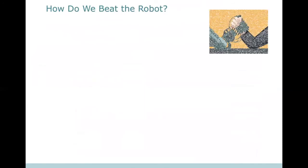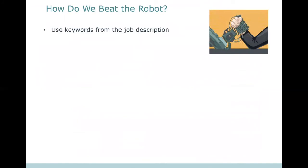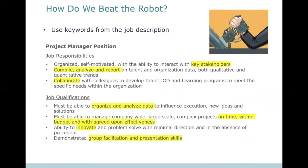Let's shift gears now and talk about how we can beat the robot. The ATS basically tries to find similarities between your resume and the job description. What you can do first is identify keywords used in the job description and include those words in parts of your resume where you have done a similar task or responsibility. As you can see here, the highlighted words are considered keywords you should focus on in tailoring your resume based on the job description.